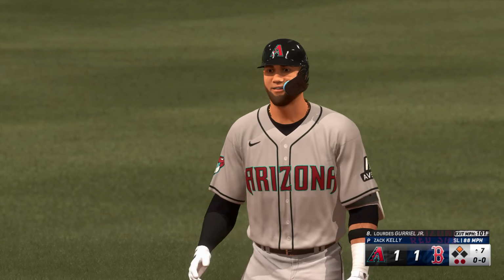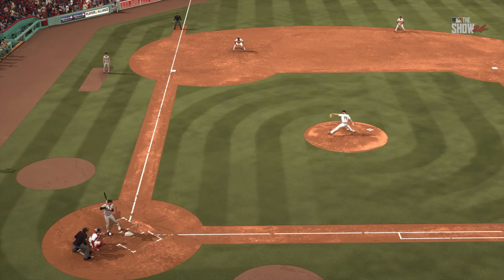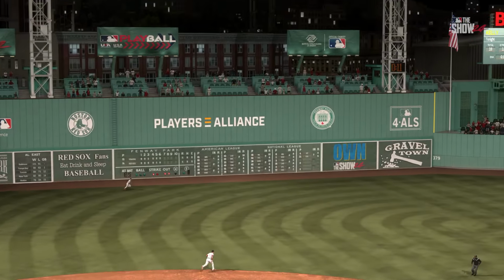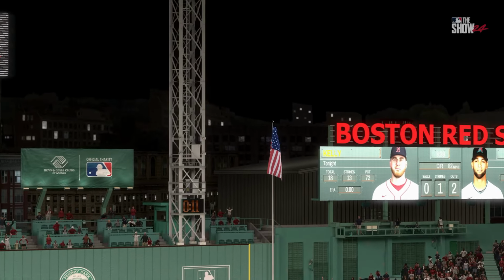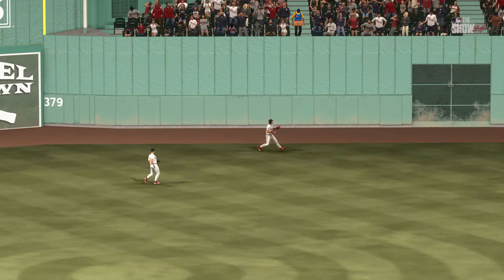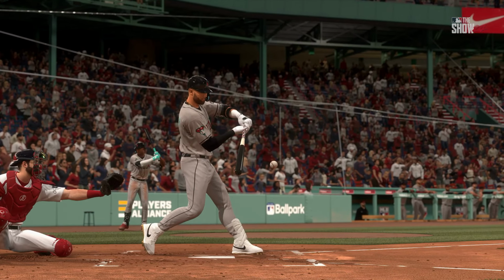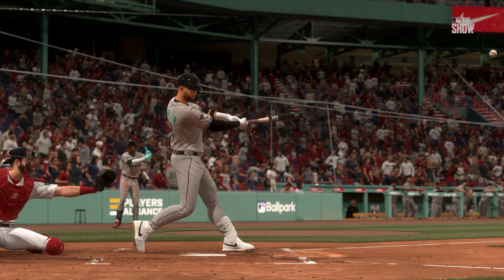Seems like he got exactly what he was looking for right there. Put a really beautiful swing on that pitch. Just didn't quite have the combination of launch angle and exit velocity to drive it over the wall. But when you can beat a center fielder like that, you know you hit it well. A chance now to take the lead. And at this point in the game, that could be a deciding run.